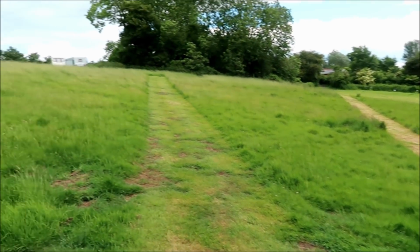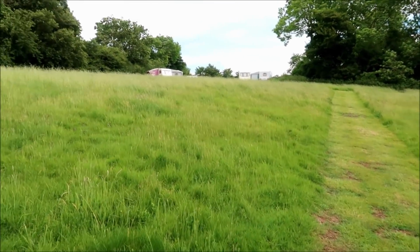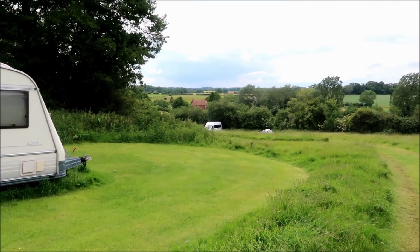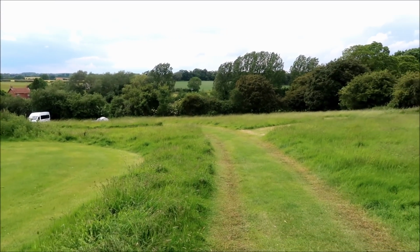But, very nice. And up the hill here, again, a little walkway through the long grass up to where the caravans are. What a lovely view they've got from up here, across Suffolk countryside.